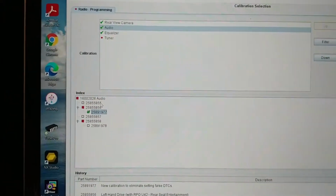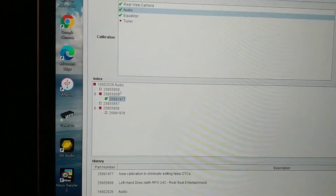I'm gonna look up that TSB and see if it matches any of these part numbers.